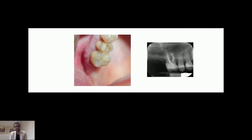So this number 6 is infected, has been root treated twice, and hopeless. But have a look at this floor of the sinus. The moment I'm going to take this tooth out, I'll be in the sinus. And then can I place an implant immediately in here? Can I immediately load it? These are the big, very big questions. For me, I can't. I will say no. You don't have enough height for primary stability.